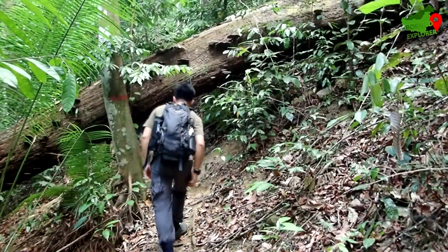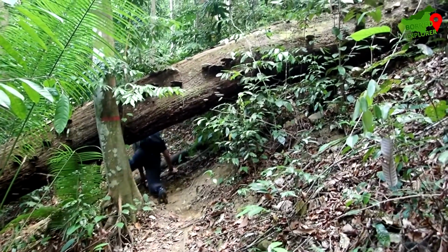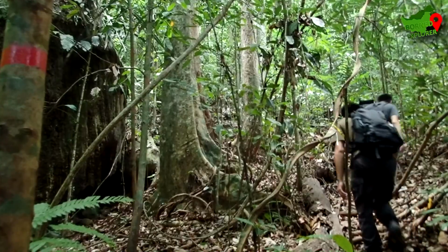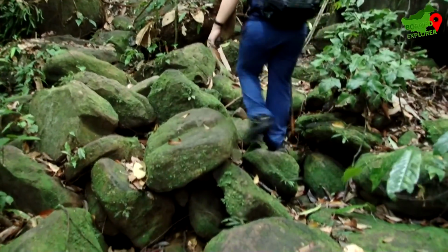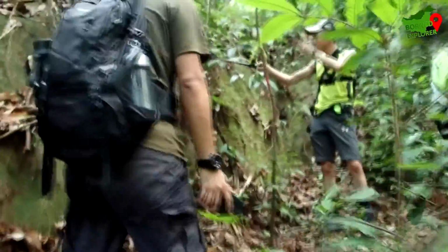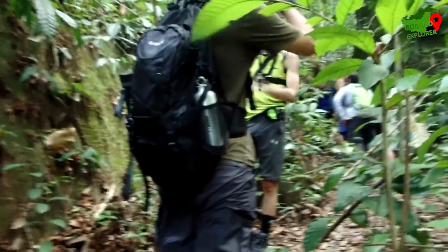For this Summit 4 viewpoint, I've seen many pictures among the hiking communities. Hikers will post their pictures on social media platforms showing the breathtaking views on this viewpoint. And this viewpoint has been claimed to have the best view in the whole Santubong.